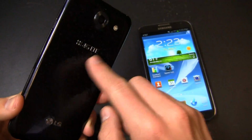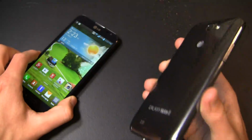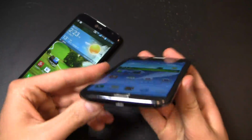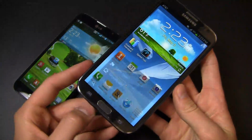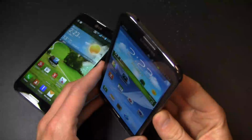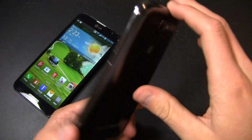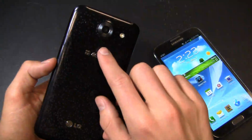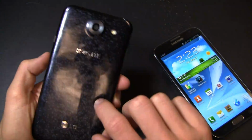Now this is an SK Telecom device, so not 4G LTE bands that are capable in the US. But over here, volume rocker, power button on the right side, micro USB charging port at the bottom, and then you got buttons. They're reversed over here, but you got menu and back buttons, and then the physical home button here as well. 3.5 millimeter headphone jack up top, and then camera on the back with an AT&T logo. And I should point out again, the AT&T version does have an AT&T logo right here as well.